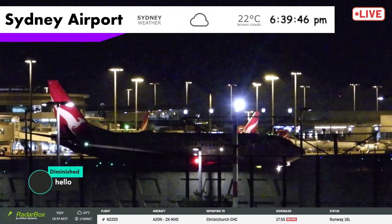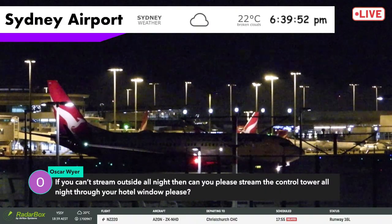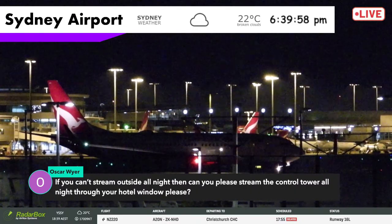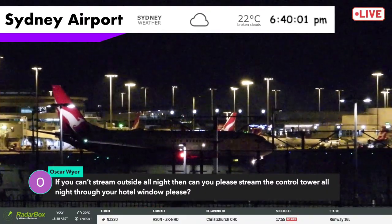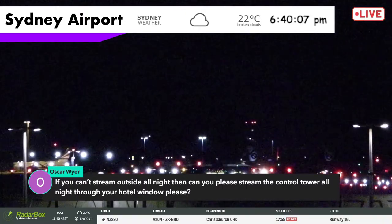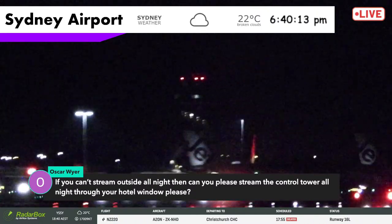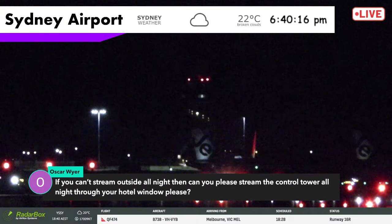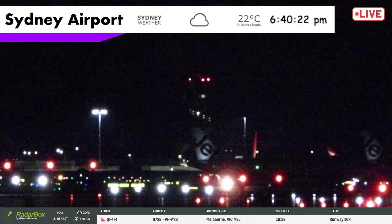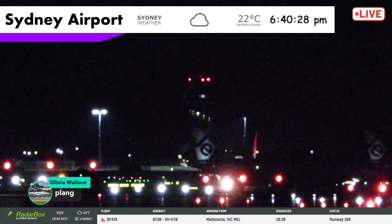Diminished, hello, welcome. If you can't stream outside all night, then can you please stream the control tower all night through your hotel window, please? What's happening at the control tower? It's quite strange to be just filming the control tower all night. All decorated over there. Olivia Wallace, hello, welcome to the stream.